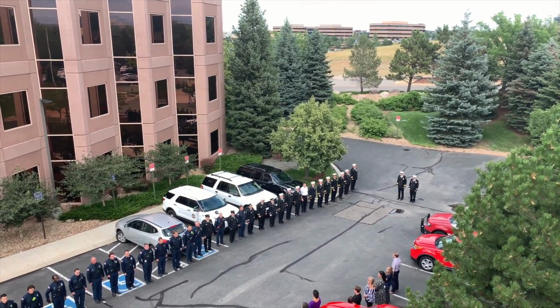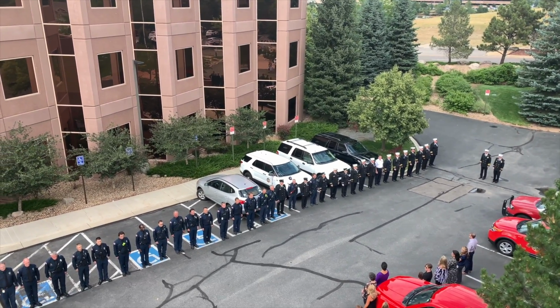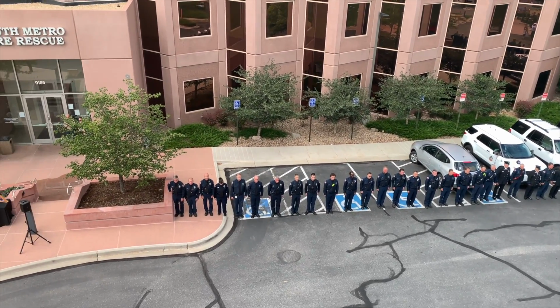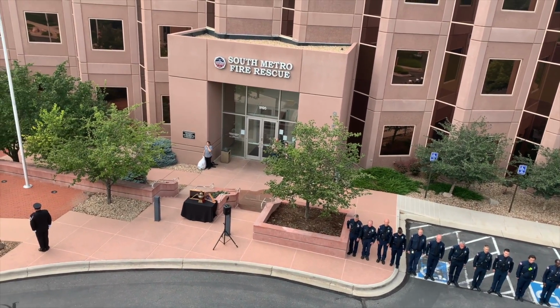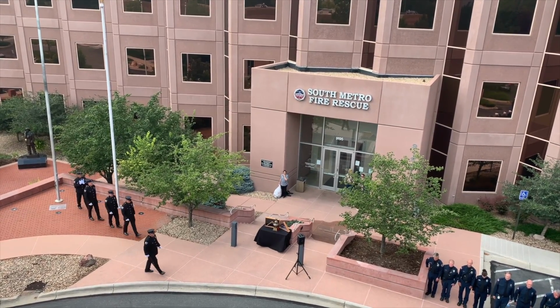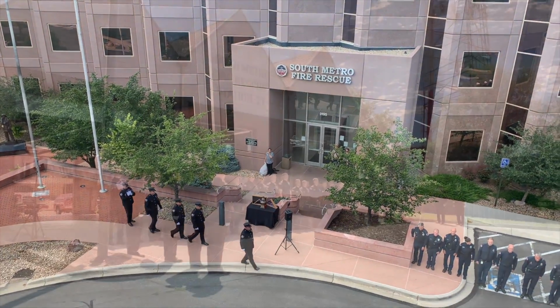Attention, Battalion Chief Doug Bloomquist, badge number 80-09. Metcom is now sounding your last alarm for South Metro Fire Rescue. Thank you for 30 years of dedicated service to South Metro Fire and the communities that we serve. Your professionalism, caring, and compassion for your crews and the community has shaped South Metro Fire into what it is today. You will always be welcome and always be our brother and friend. We wish you a happy and healthy retirement. Good luck and Godspeed. Metcom clear at 16:00.